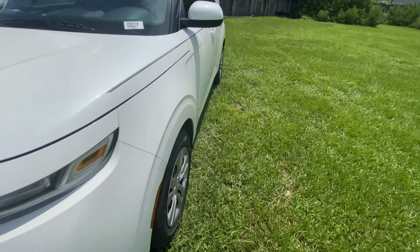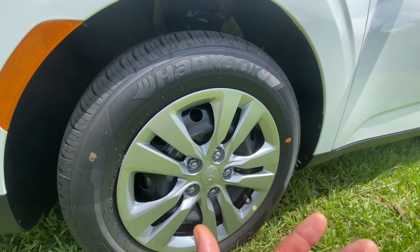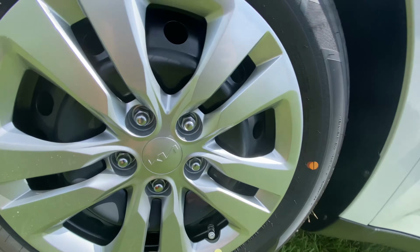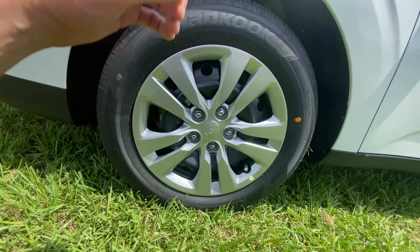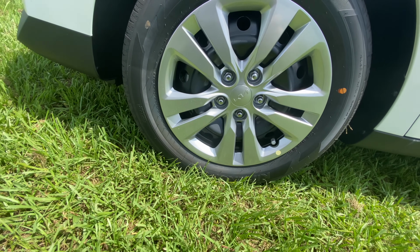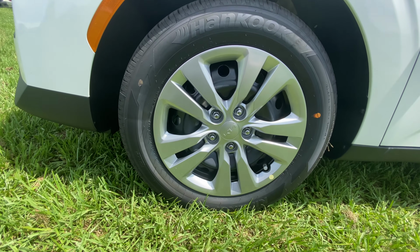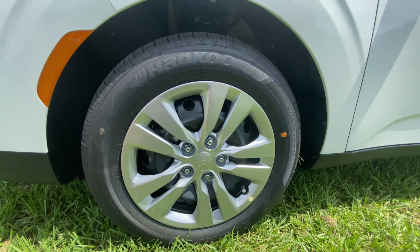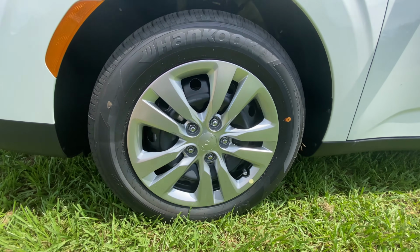Let's check out these wheels. So these wheels are steel rims, unfortunately, but that's kind of expected for the entry-level Kia Soul. The center cap does have the new Kia logo, and this vehicle does have 16-inch rims. They're going to be wrapped in 205/60 R16 Hankook Kinergy tires. So it's nice that they gave you 205s. I know a lot of vehicles in the segment are going to have much skinnier wheels, so this vehicle should be pretty planted on the road.